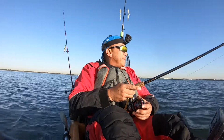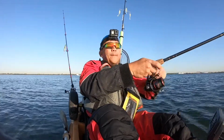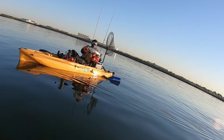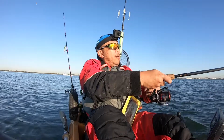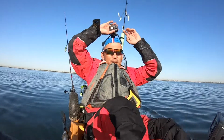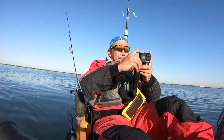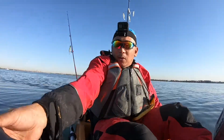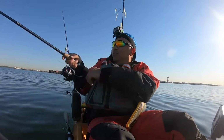Aaron's got a small diamond jig on, and I have a medium-sized tsunami shad. We noticed that Aaron catches a couple fish straight away, and I'm processing that information. Because of that, I make a switch to an umbrella rig that has tiny little shads on it. So switching to a smaller profile bait definitely worked. As you can see, I start to get hits and pick up fish.